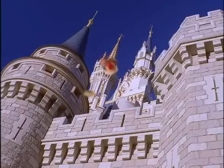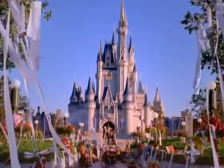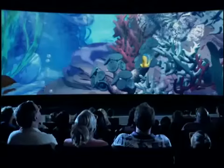And as part of the happiest celebration on Earth, Cinderella Castle gets a magical makeover that covers it with toilet paper. That's not what we had in mind, Stitch. Welcome to Stitch Kingdom! Prepare for an unforgettable encounter with the galaxy's most infamous genetic experiment in Stitch's Great Escape. When the Galactic Federation attempts to teleport Stitch to a maximum security prison, he manages to escape into the audience. You will see him, hear him, and feel him. Up close and personal like never before.